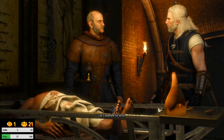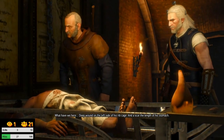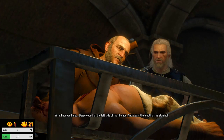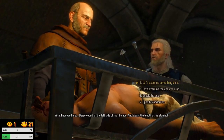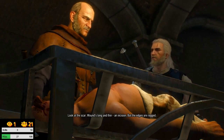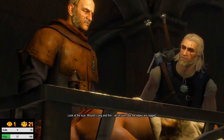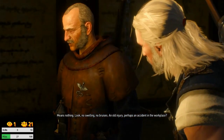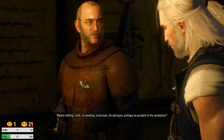Let's examine his torso. What have we here? Deep wound on the left side of his rib cage, and a scar the length of his stomach. Look at the scar. Wounds long and thin, an incision, but the edges are ragged. Means nothing. Look, no swelling, no bruises. An old injury, perhaps an accident in the workplace.